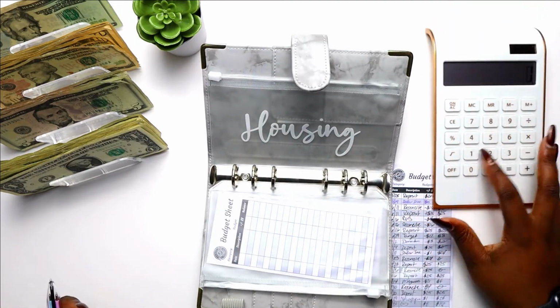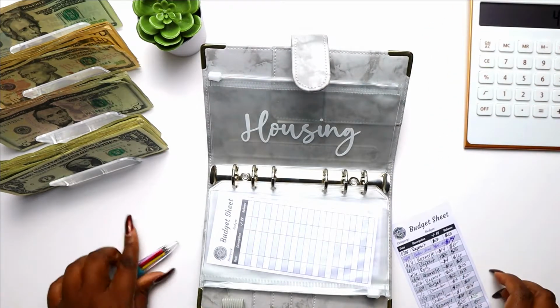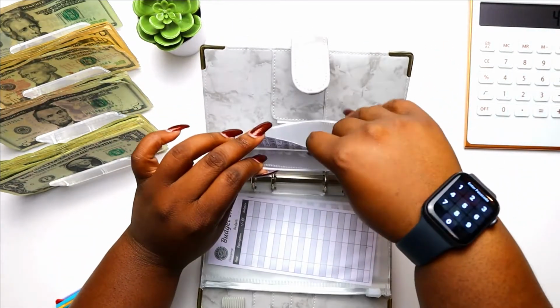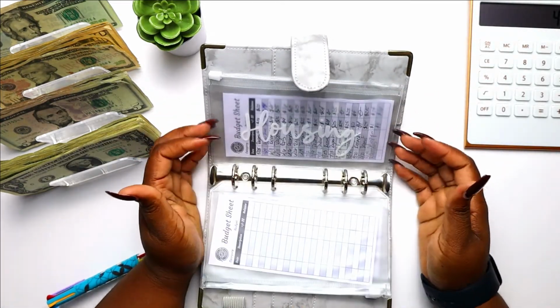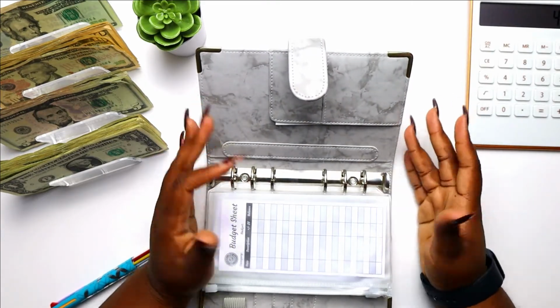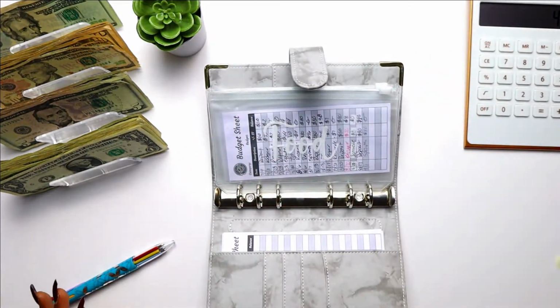So in all, 16 plus 25, we have $41 left over from our cash envelopes for this past week, which is about typically how we've been doing, because usually I tend to have money left over from personal and housing because I don't tend to spend things on a week-to-week basis. But I always like to have something allotted for that, even if I don't plan to spend anything, because things do come up.